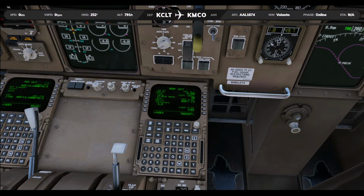And then the step size, we'll always put 2,000 here. Now if we're going across the pond, then we'll type in 1,000 here. But since we're in the States, we'll just type in 2,000 for the step climbs. Well, it looks like they have wrapped up boarding here, so I'm just going to go ahead and get our zero fuel weight. Gives us a gross weight of 194.8.